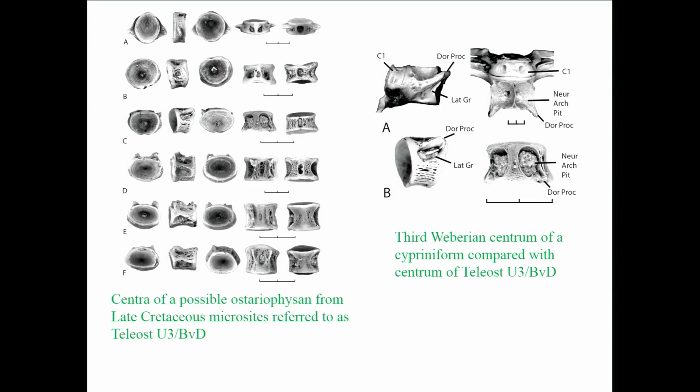With this series of vertebrae representing various parts along the vertebral column, one of particular significance had a structure on the side which I was arguing was the equivalent to this feature on the recent cyprinids on the Weberian apparatus, and that structure is significant because it's the articular surface for one of these ear ossicles or hearing ossicles that is a functional part of the Weberian apparatus.